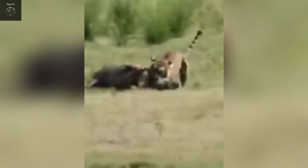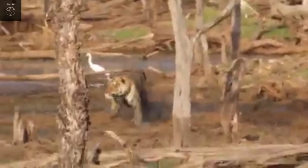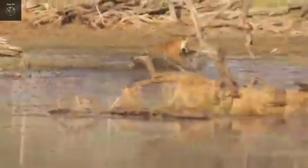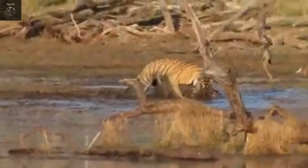India holds the largest tiger population, accounting for about 70% of the global total, with significant habitats in Ranthambore National Park, Bandhavgarh National Park, and Sundarbans. The Sundarbans mangrove forest in Bangladesh is also a key habitat, though smaller than in India.